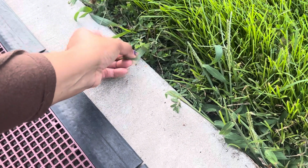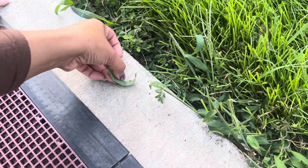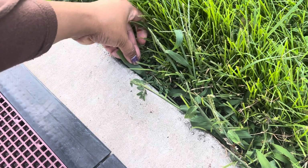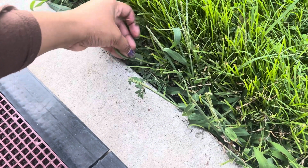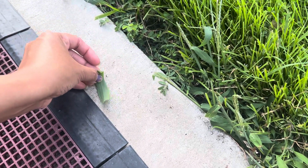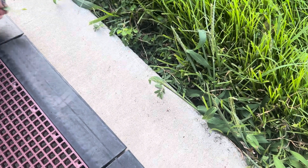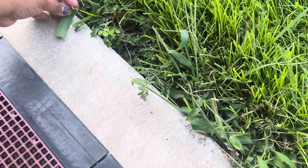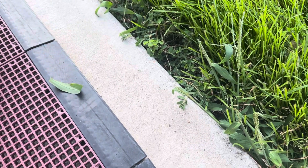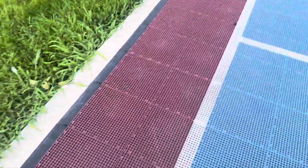Mommy, I found an ant. I'm gentle. Okay, let's go. Can you try to get an ant to put in our bucket? Ants are going under there. I guess they don't want to come. Oh, go find them. Let's go.